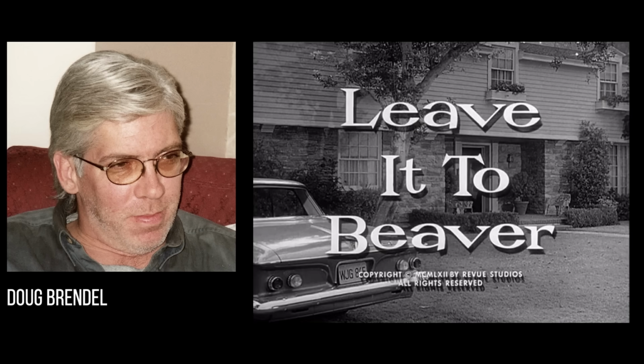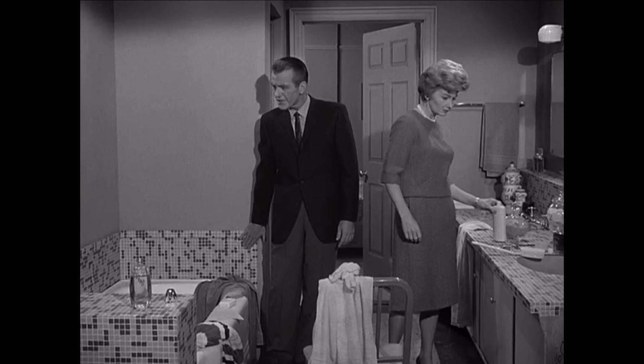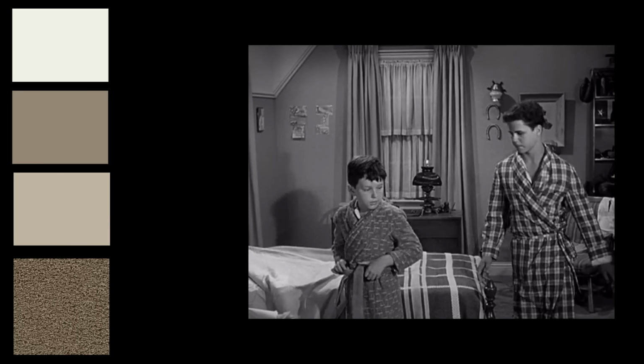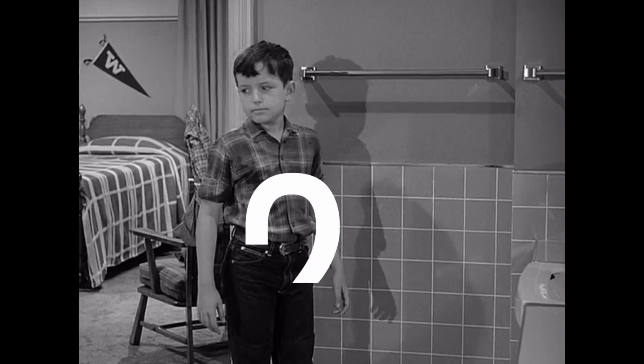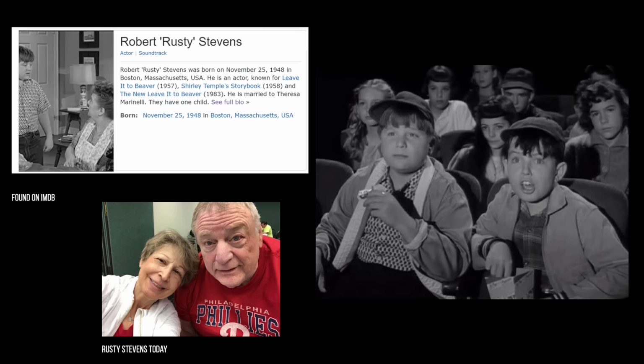A big shout out to Doug Brendel, an expert on the Leave It to Beaver show who not only helped me with much needed information about the upstairs rooms, but was also able to find out the actual colors used on the set of the boys' bedroom and bathroom. And where did he get that critical information? From Rusty Stevens himself, who of course was the actor who portrayed Larry Mondello on the show.